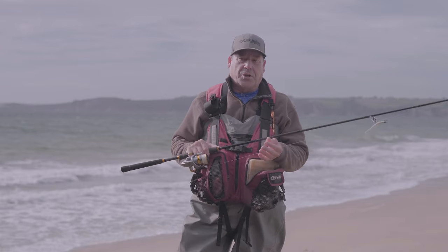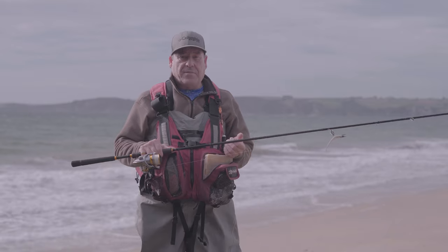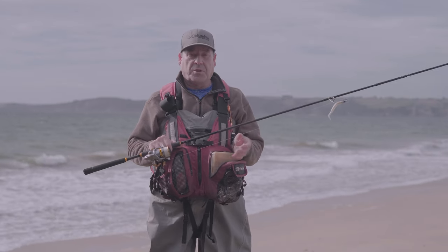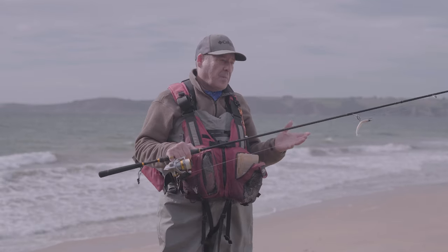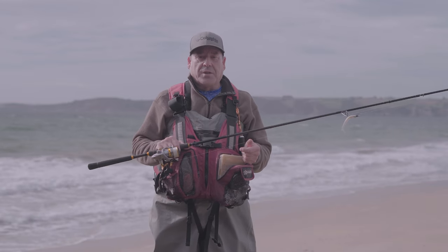Wow, what a session. Thoroughly enjoyed it. I don't know how many fish we had. Between myself and Gavin, probably well over 40 fish. A lot of them were undersized, but it was still a lot of fun to catch. Had a couple of keepers, some nice mackerel. You can't ask for any more in a session.